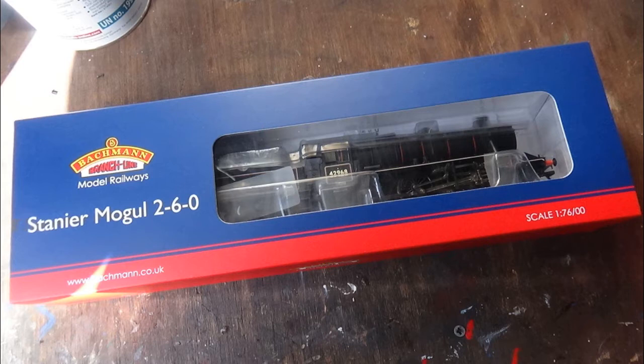So it made sense to get 42968, because if I was going to get any of the Stanier Moguls, it had to be 42968. I did, however, at one point consider the LMS Black livery, but then I thought, no, I'd rather have a model of 42968 than a Mogul in LMS Black. And to be fair, I do have quite a few LMS Black livery locos already. In terms of LMS locos, there are only a few I have that are not in LMS Black or LMS Maroon livery. So that's why I went for a different livery.